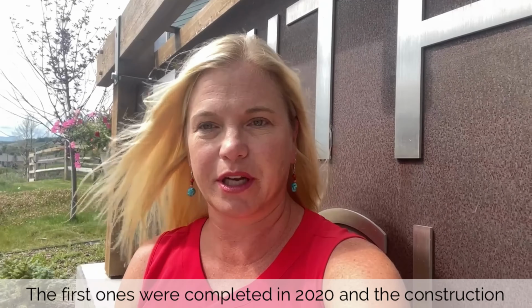What are the pros of being a lucky one to be chosen from the lottery to purchase a property here in Smith Ranch? Well, the pros are it's affordable housing, and it's going to remain affordable workforce housing. I say affordable in quotes because it's still very expensive.